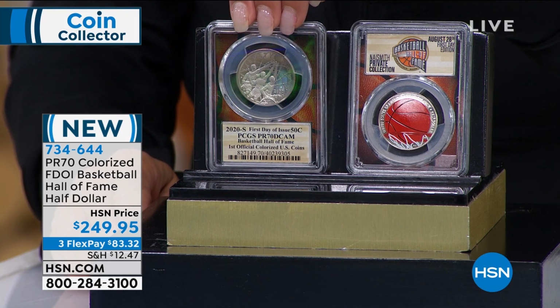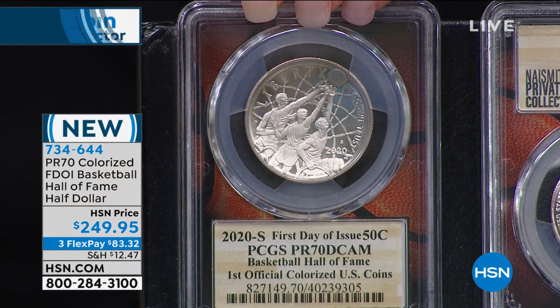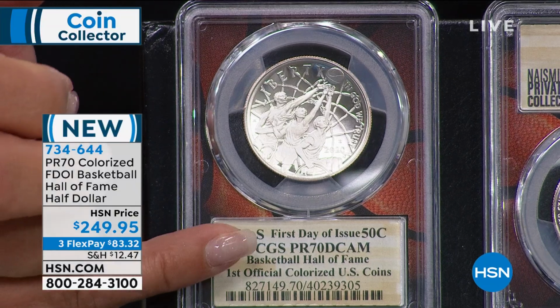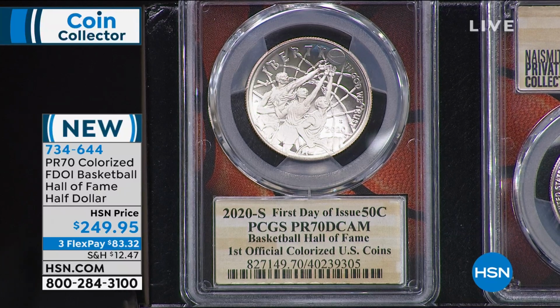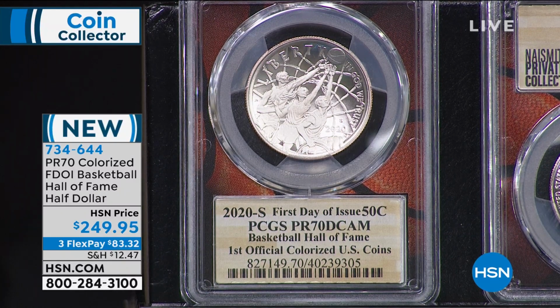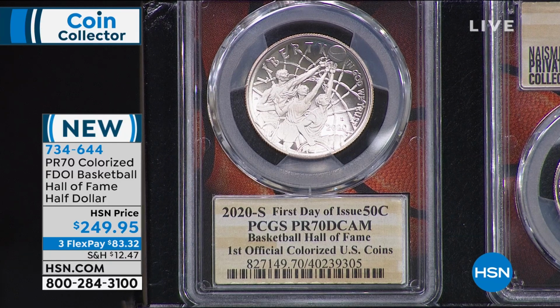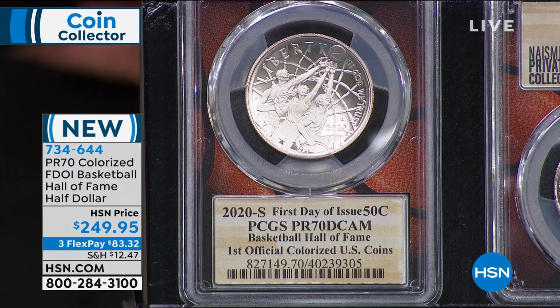Now, of those coins that were released first day through the Hall of Fame that you see right there, that number is not 75,000. That number is 3,500. Because it was a very special release, right? It was a special release at the Basketball Hall of Fame, Springfield, Mass., that you can see right there. The first day of issue, the special issue that you're going to have with that as well.